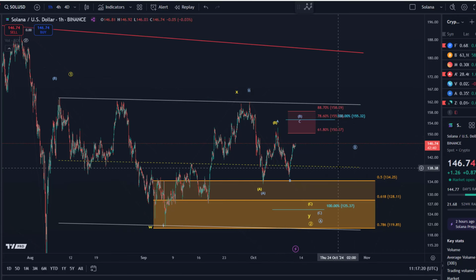Essentially, you can see that Solana is still moving in an overall sideways pattern. We're currently holding above the center line of that trend channel. But this is far from really bullish, okay? So it's just chopping around, essentially. The downside structure, like on the Bitcoin chart, looks a little bit incomplete. So I keep the door open still for lower prices, either in the blue count or the yellow count.